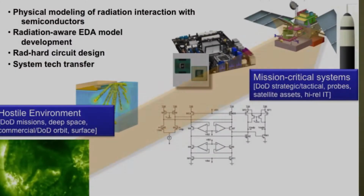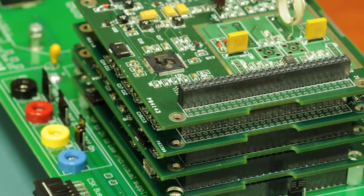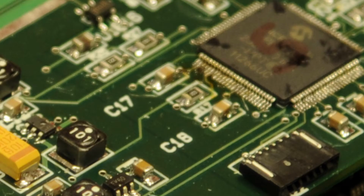One of the programs I've been working on is Rad Hard by Design, where we use design techniques to harden circuits for radiation environments. We want to provide designers with tools that allow them to easily prove their devices and designs before going to fabrication, which results in a cost savings to the programs and more confidence in the design before it gets fabricated. We've seen a lot of success out of this program. We've developed some models that have allowed designers to really understand what their designs will look like ahead of time, and we've seen a lot of first-pass success in circuits that have gone on to prove themselves to be radiation hardened.